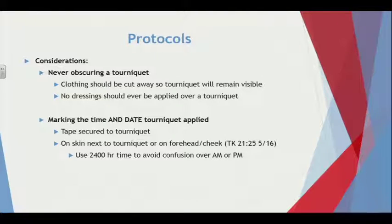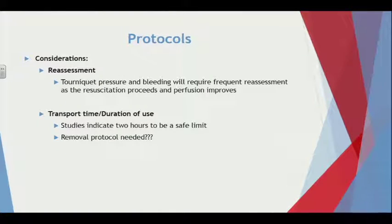As I said, this person was sitting in the Caribbean for a while before he got to Miami. They could put it on at 9 o'clock in the morning, and then it's 10 o'clock the next day, and I can only think, oh, this has only been on for an hour. So that just avoids confusion. And then reassessment, we talked about, you want to frequently reassess it.